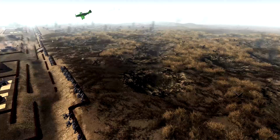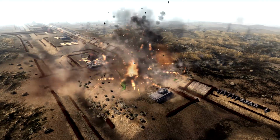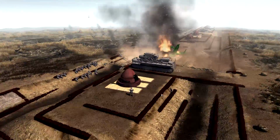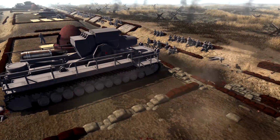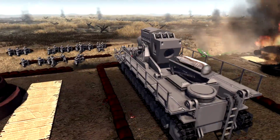Because, oh, there's an aeroplane. Oh, it just kamikazed. I feel sorry for whoever was in that tank. So the Greys are quite armoured up right here. We have some Col Thor tanks as well, and these do have to be manned by me at the moment because there's something wrong with the aiming system. I don't think the AI can aim them themselves.